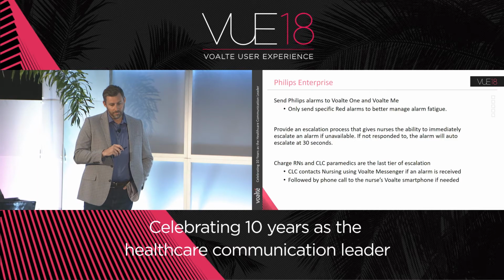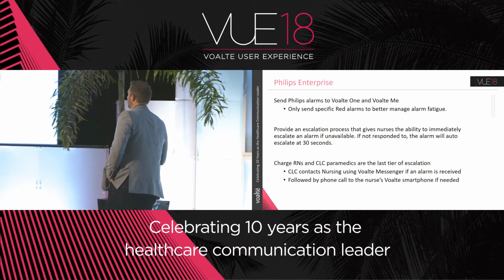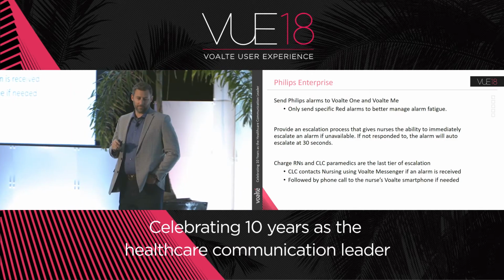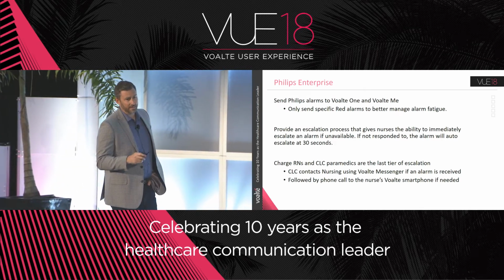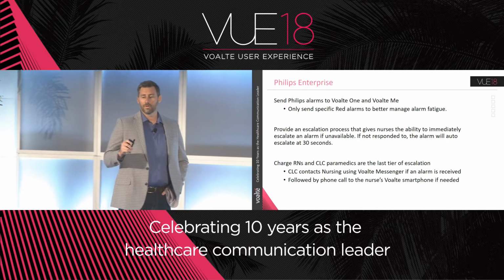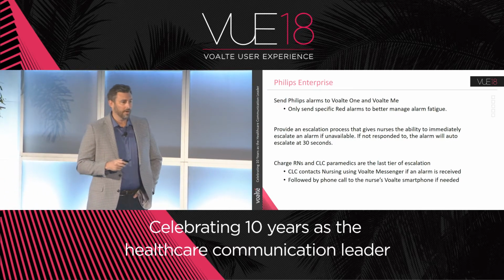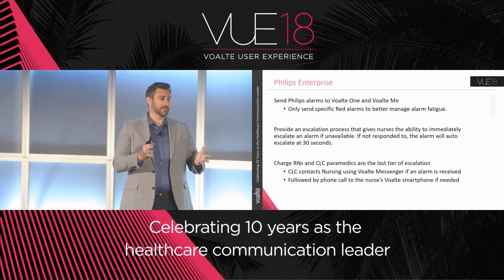So both hospitals, we only send specific red alarms to Volt, and that's of course to better manage alarm fatigue. Our middleware provides an escalation process so that the nurses have the ability to immediately escalate an alarm if they are unavailable, or if the alarm is not responded to, it just lets the escalation process take over.